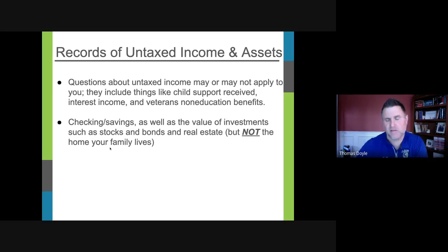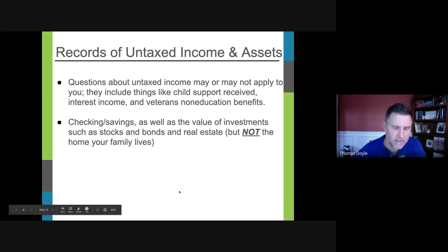Now, there's going to be a question on how much is currently in your checking and savings. What I tell parents, and it's okay to do so, is at the end of the month, after all your bills are paid, what's left over? That's the amount that you want to put in your checking account. Not, "Hey, I got paid today, my bills aren't due for 15 days, I have all this money." That's not what they want. They want to know what's available in your checking and savings at the end of the month when everything is paid.